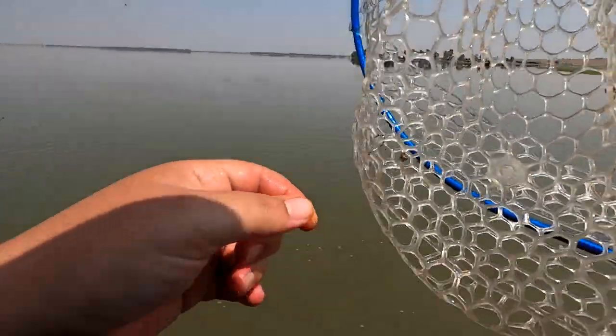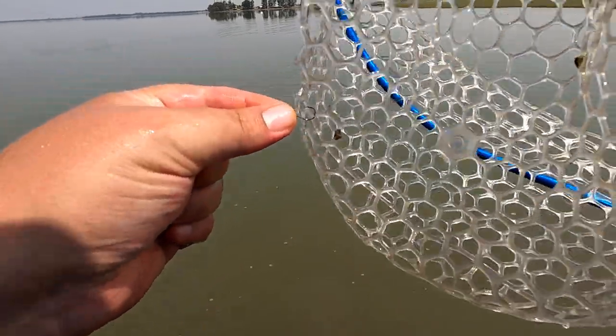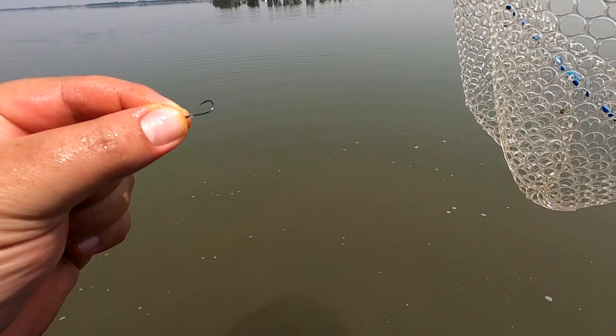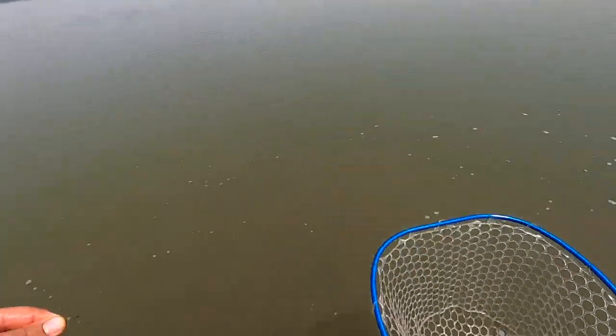And you guys see what I like about these nets, yeah? Is there's the hook, and it literally doesn't hook out. These are really cool.